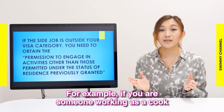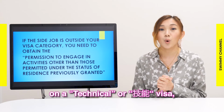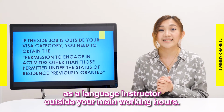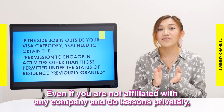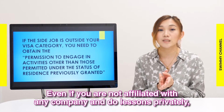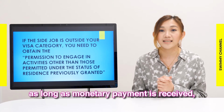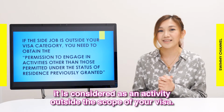For example, if you are someone working as a cook on a Technical or Gino visa, you are not allowed to work as a language instructor outside your main working hours. Even if you are not affiliated with any company or do lessons privately, as long as monetary payment is received, it is considered an activity outside the scope of your visa.